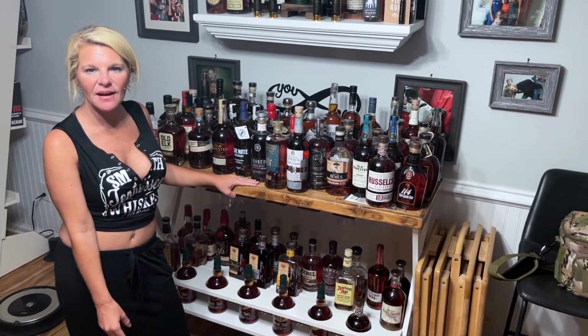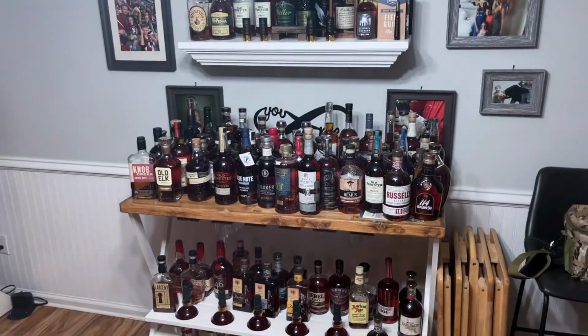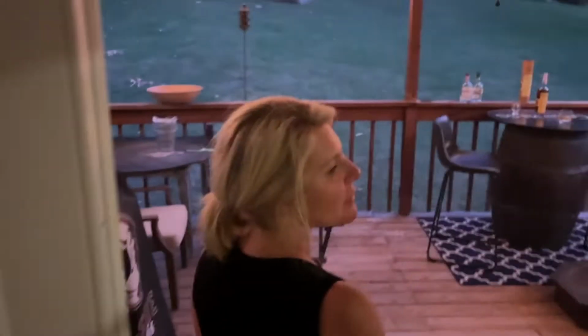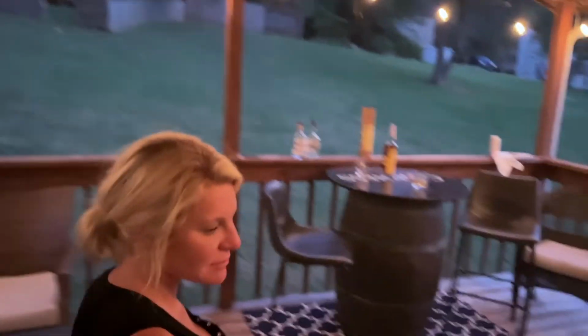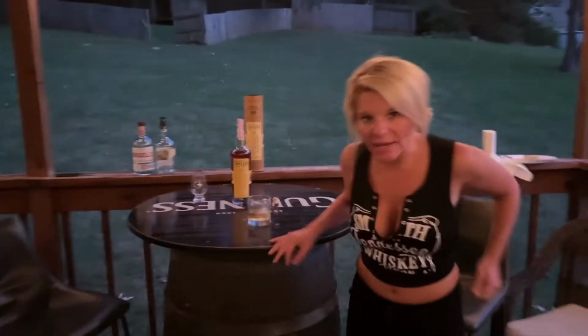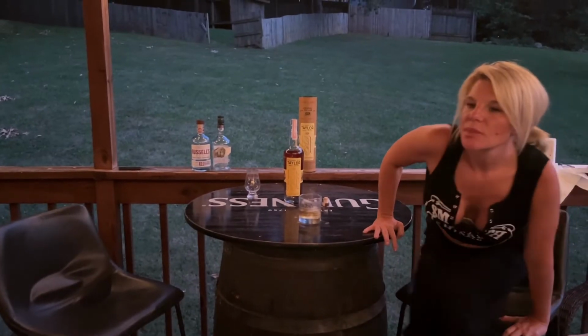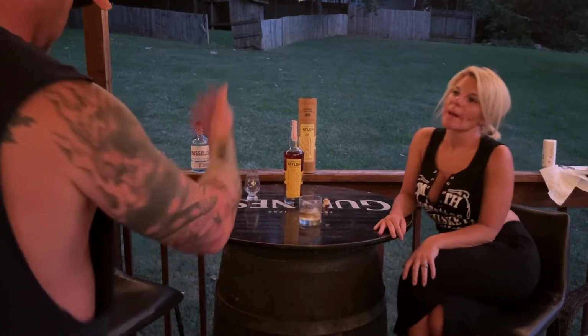It's not like this is high priced and you better like it. So, the Ancient Age, which is cheap, right? $12.99 a bottle. I don't like it, but I might like it. I'd rather drink Ancient Age than Colonel.